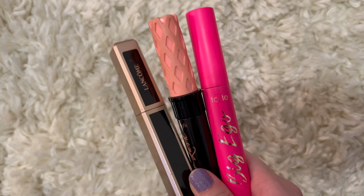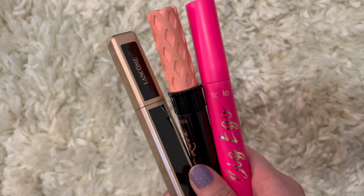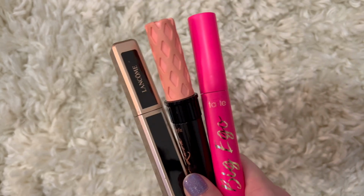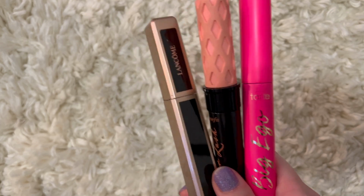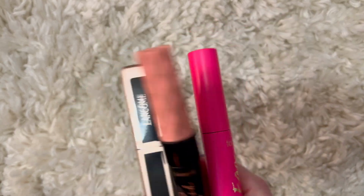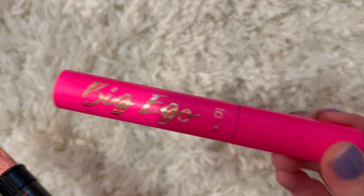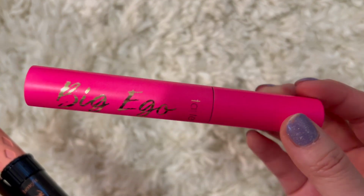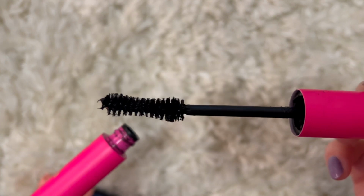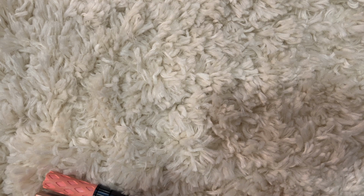I have bought a lot of mascaras on sale recently when Ulta's done mascara deals. These are probably well past the use by after you open, so I'm gonna get rid of these and start using some fresh mascaras that I've bought. Tarte Big Ego. I'm sure this came in a Tarte mascara set in the holiday time. I enjoyed it. This reminds me of the Too Faced Better Than Sex mascara wand, kind of that hourglass shape. Yeah, I like it. No complaints.